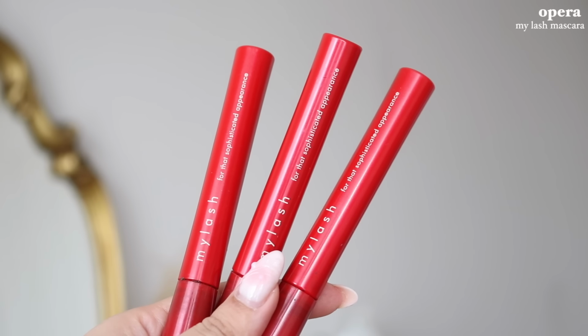Okay, now I have some mascaras. This one is also a no-brainer. I have 3 of these. I absolutely love this mascara, guys. I will always come back to this mascara. It's my absolute favorite. It's from a Japanese brand called Opera and it's the My Lash mascara.